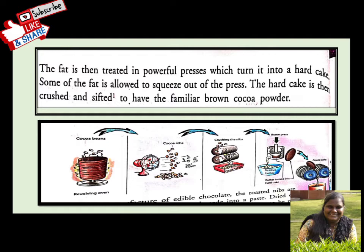Children, in this paragraph, what they have told is that the fat of the cocoa bean has to be pressed. They press it so that it turns into a hard cake, and sometimes it is squeezed out. What they do is they squeeze it. Like if you take something soft, like cotton, and if you press it hard, that is called squeezing. So the hard cake, they put it in a sieve.